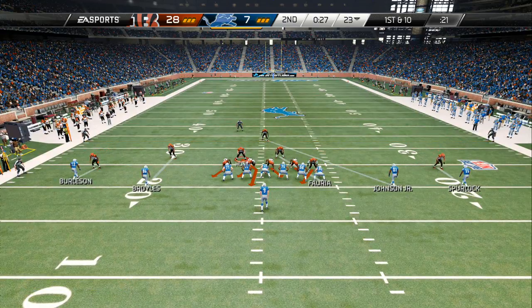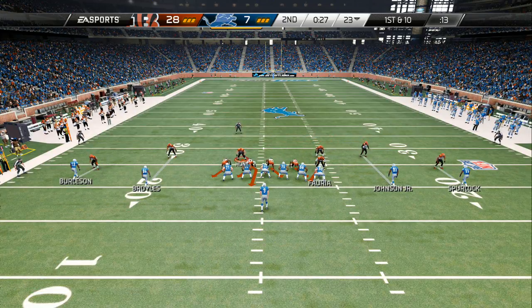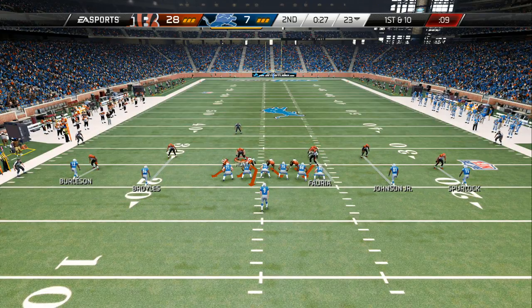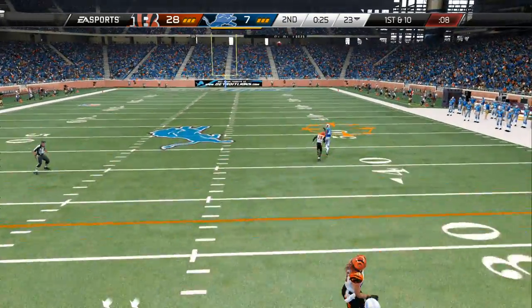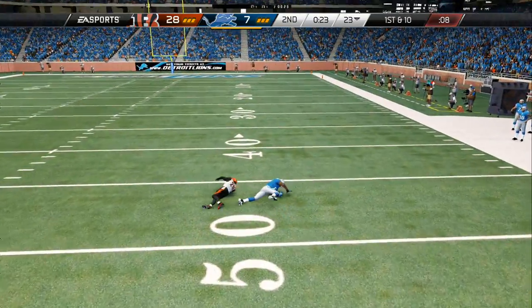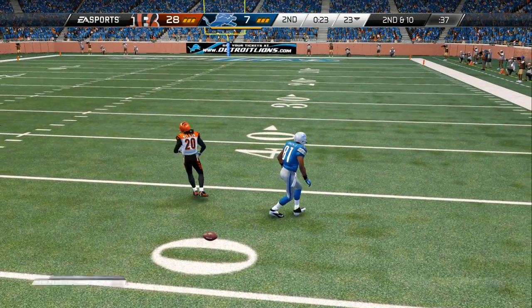The Lions come to the line of scrimmage. Out of the backfield, everyone split out wide. First and 10. To the right side and throw. Pass made and it's incomplete. The hit jars the ball out.